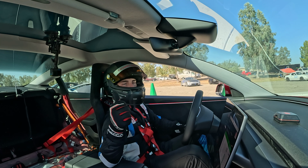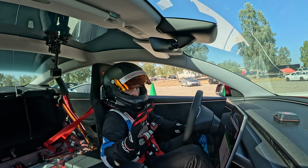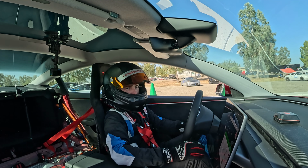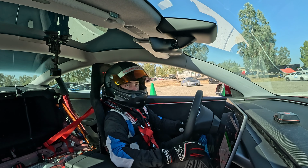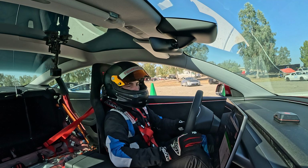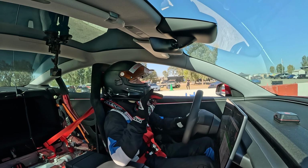That's a street record right there, unofficially, 152.541, and that's on a used set of tires. There's still room, there's still room. More room to play. Hell yeah, woo!